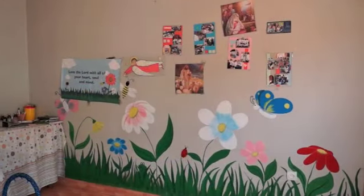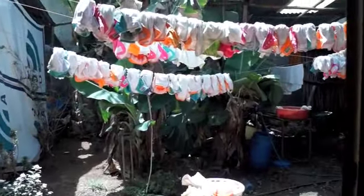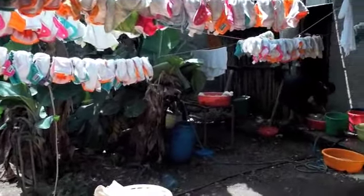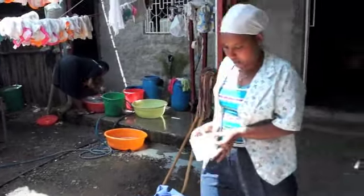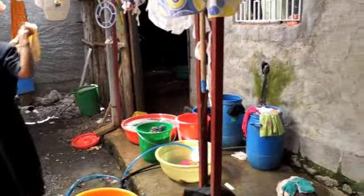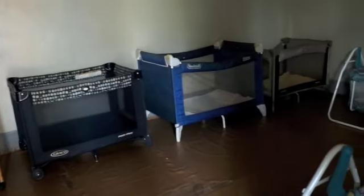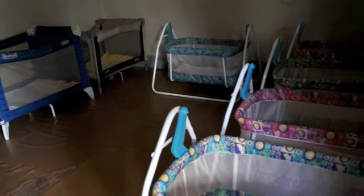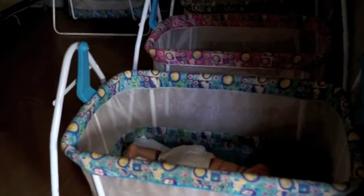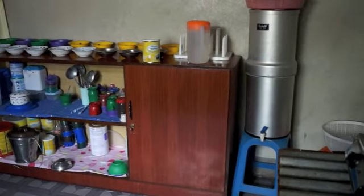Now we're going into one of the playrooms, and this is the changing room for the babies. Our washing lady Zertihun washes more than 100 cloth diapers a day. And this is the sleeping room for nap time for the babies. Oops, I think I woke the baby up. And this is the kitchen used for sterilizing the bottles and other things.